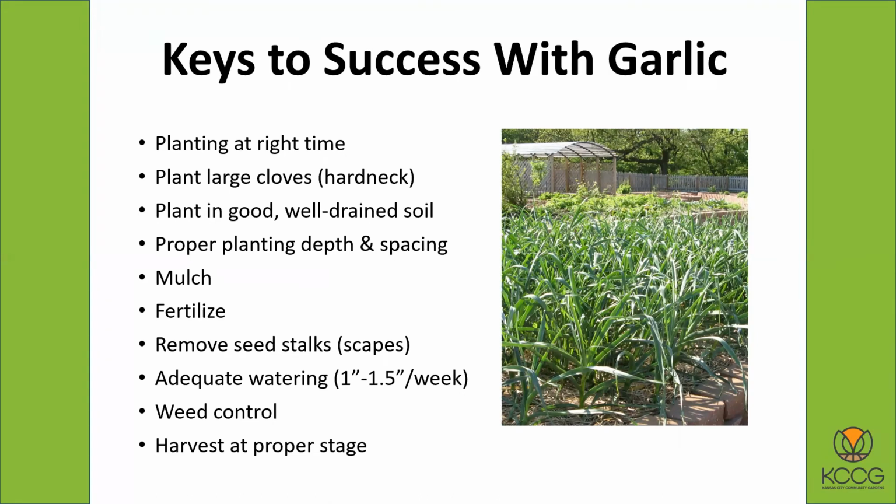Remember to mulch. Remember to fertilize. Remember to remove those seed stalks, the scapes. Give it an inch to an inch and a half of water once they're growing in the spring, and keep the weeds down, and then harvest at the proper stage. And if you do all those things, you will have success, and you will have wonderful garlic to enjoy and maybe save for your own garden.